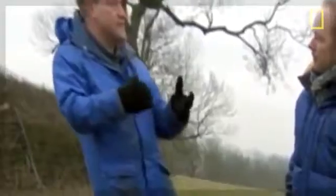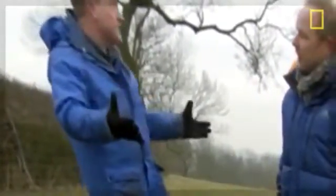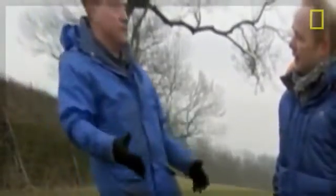Why the hip wiggle though? Well, I think the most likely reason is it's trying to lengthen its stride, because we know from experiments that it's actually cheaper to walk or run with long strides. You use less energy, so you can go further for your meal, and that's important.